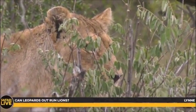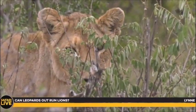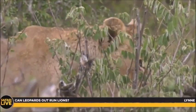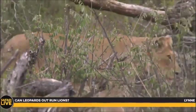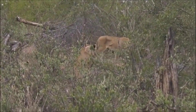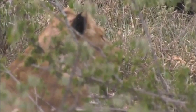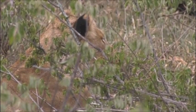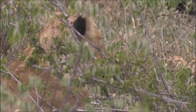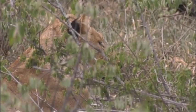I don't hear any oxpeckers. Lynn, you're curious to know if leopards can outrun lions. So Lynn, leopards can do 23 meters in a second, which is 90 kilometers an hour. And then the lions, again, is 22.1 meters a second, so about 80 kilometers an hour. So over a 100-meter sprint, if they were both starting at the same time, then yes. But obviously, if one has advantage to the other, then no, not necessarily.